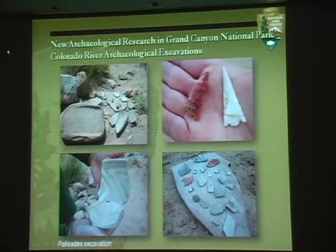Some of the artifacts that came from that room and other places at Palisades, again, a lot of grinding implements, tools, metates and manos, grinding slabs, telling us that people were relying fairly heavily on grains for their primary food source: corn, beans, squash, and other stone tools and pottery.